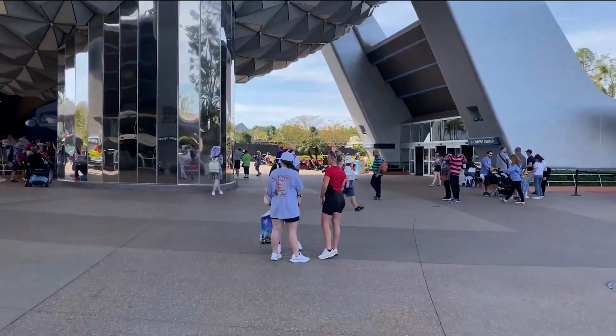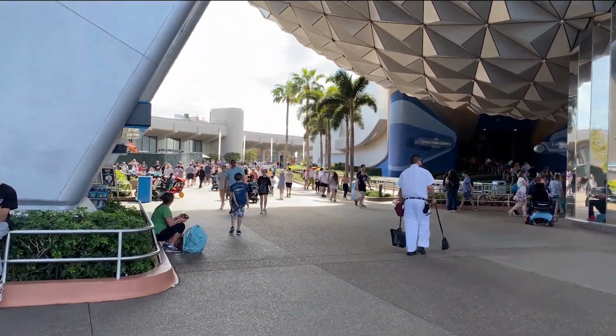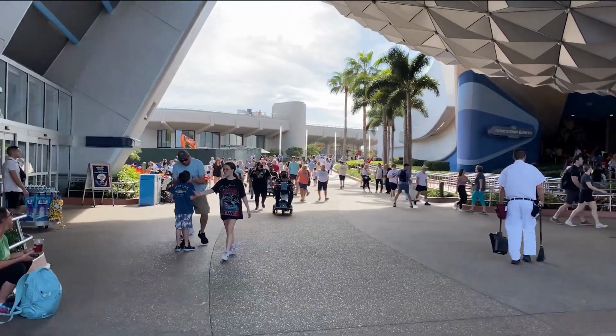Okay, and instead of going right, we're gonna go left because I've heard there's a couple booths here behind Creations Cafe. So we're heading this way. So during the art festival over here in the Guardians of the Galaxy, Test Track area, there are no art booths over in this area. So more towards World Showcase and over by Odyssey.